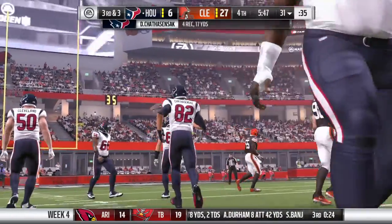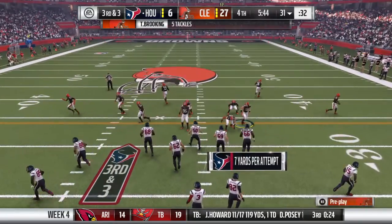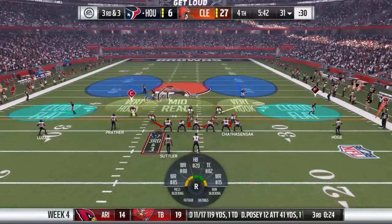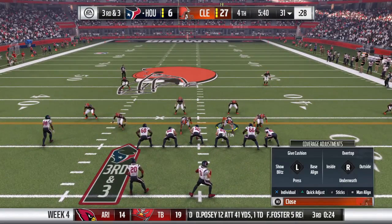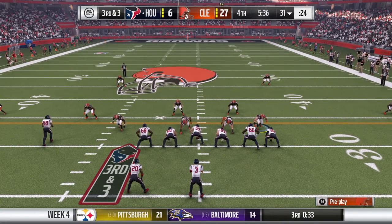It's 3rd down. Completion was given up, but that's why you play zone defense, so that you can have people around the ball when it's caught, and you don't give up much run after the catch. And it looks like a nickel set now for the Browns on 3rd down.